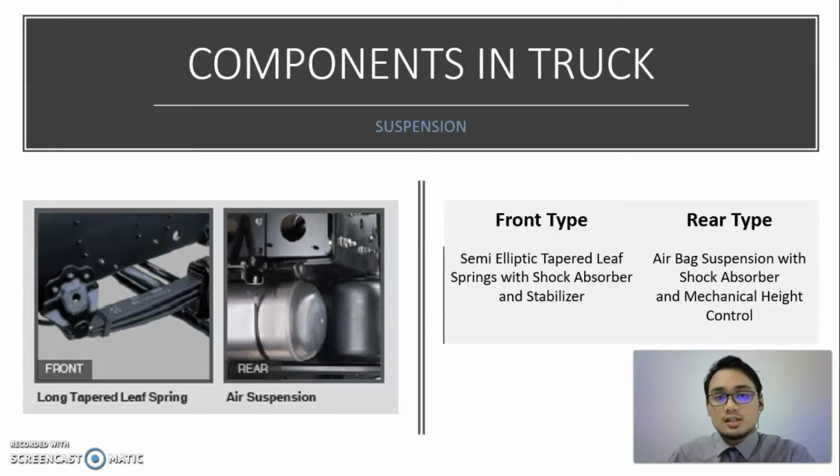For the HINO 700 series, there are 2 types of suspension system that are used. For the front type, they will be using semi-elliptic separate leaf spring with shock absorber and stabilizer. For the rear type, they will be using airbag suspension with the shock absorber and mechanical height control. On the left side of the slide, you will see the front and the rear examples of suspension system that are used in the HINO 700 series truck.